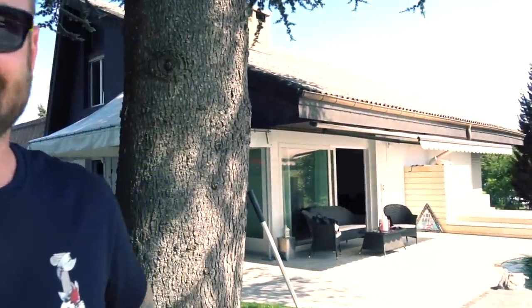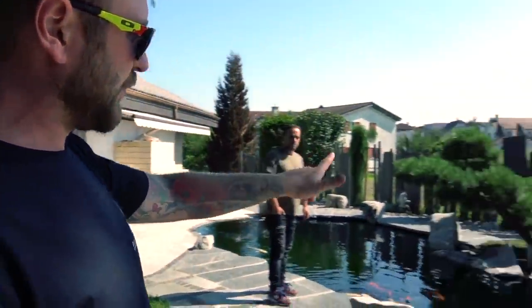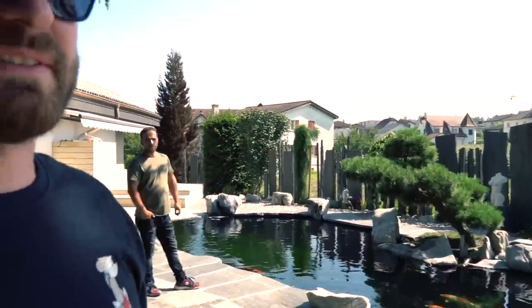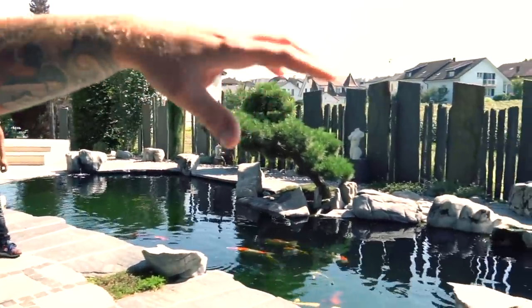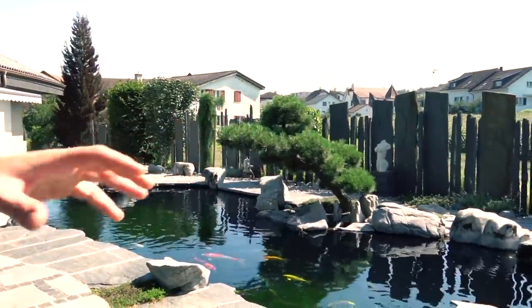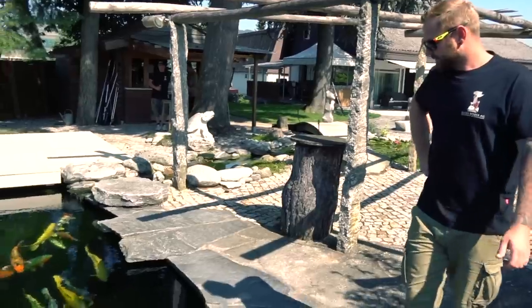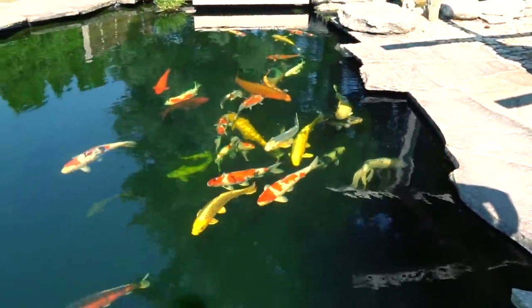Thank you first of all for having us. So when did you build the pond? This pond is 2 years, and this pond is 7 or 8 years. Wow! So you started with this one first. Yes. This pond with an old pond, a little pond, and for 2 years we built the big pond. It is so clear. So how deep is it?